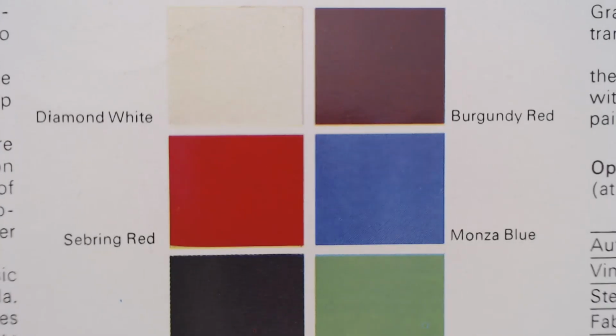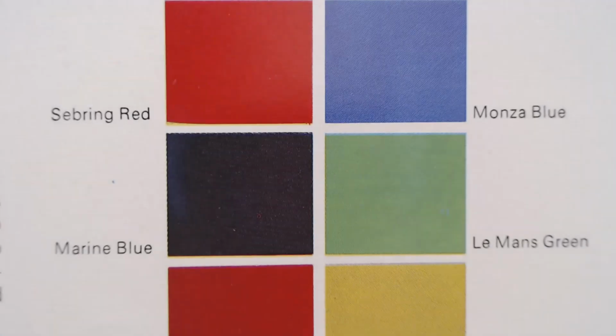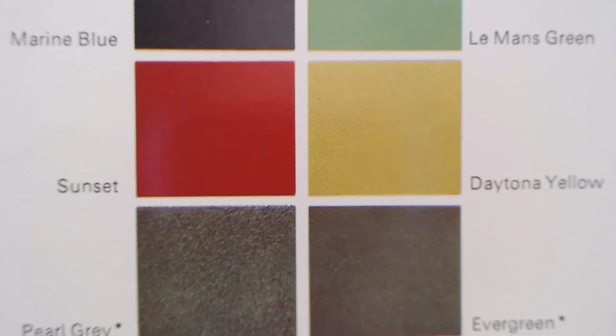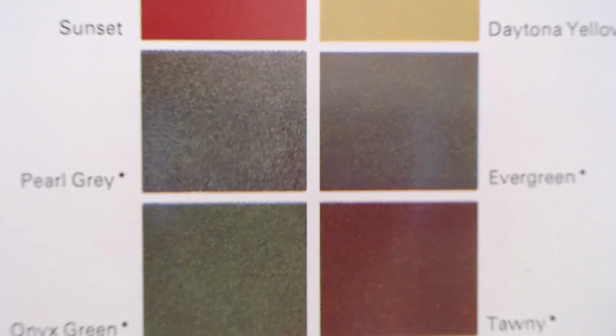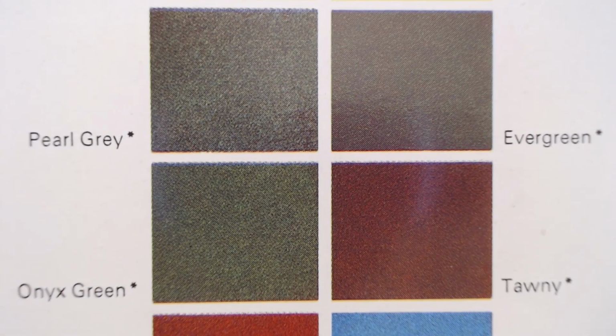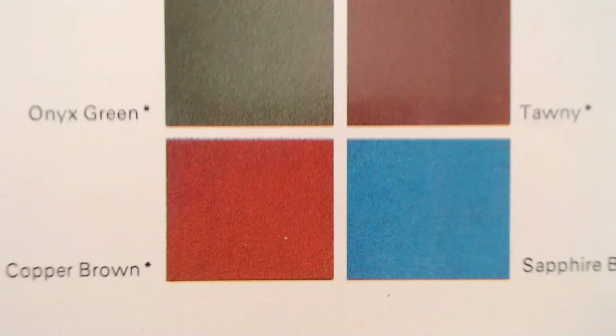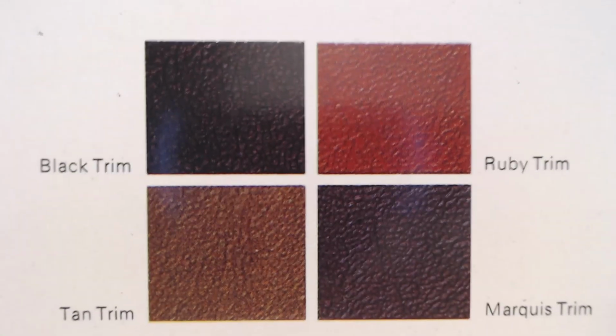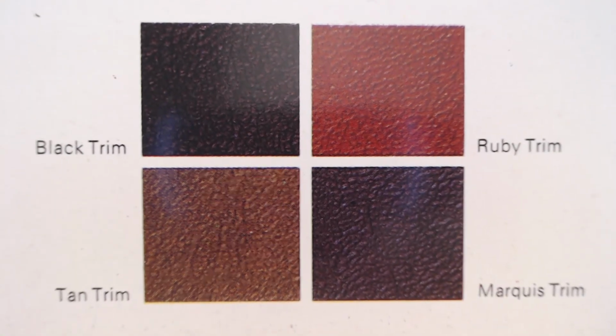We also get a rather nice colour chart with this brochure and rather nice colour choice really for the Granada. So diamond white, burgundy red, Sebring red, Monza blue, marine blue, which kind of looks a bit black there, doesn't it? Le Mans green, great names as well. Sunset, Daytona yellow, pearl green, evergreen. These are obviously going to be your metallic colours, which again I'm struggling a little bit there, but that onyx green looks quite a nice metallic. More metallics of copper brown and sapphire blue. And then we've got the trim colours there: black trim, ruby trim, tan trim and marquee trim.